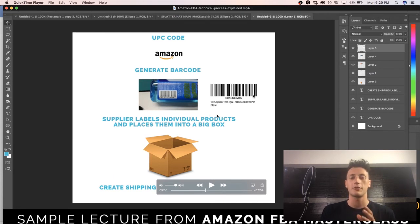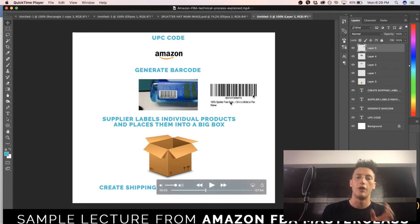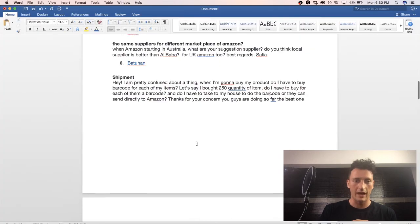So if all your products are identical, you only need one barcode for all the products, but each of them needs to display that barcode on the exterior of the packaging. Those then go into a box where you put your shipping label on top, and that gets sent to Amazon. So I hope that clears that up.